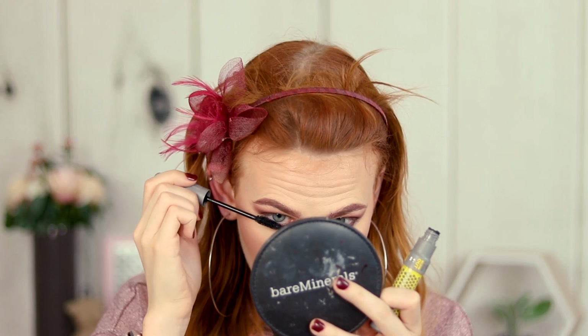Okay, let's do some mascara. I'm going to take this new IT Cosmetics Lash Blowout Mascara and apply that to my lower and top lashes.